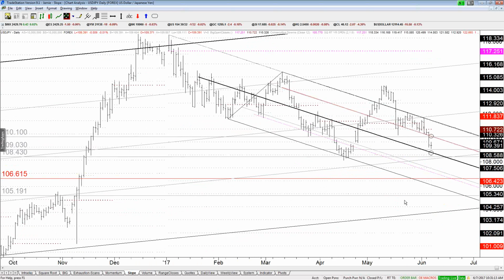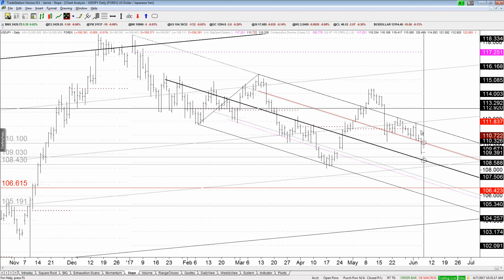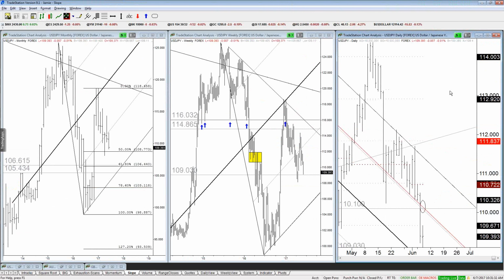Near term, all that really matters for us is the fact that this 110.10 area should be resistance now, because again, the parallel was such good support and it intersects with a nice horizontal line here at 110.10. Okay. All right.